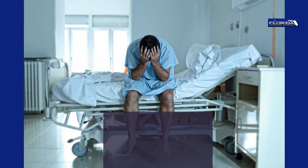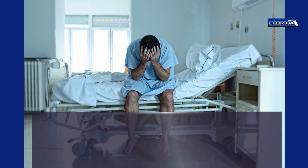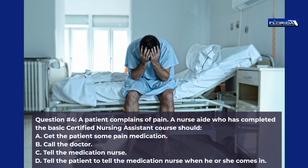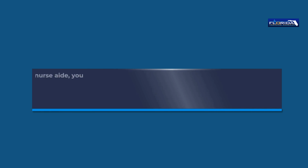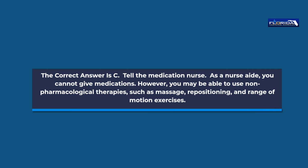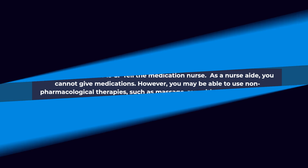Question number 4. A patient complains of pain. A nurse aide who has completed the basic certified nursing assistant course should A. Get the patient some pain medication. B. Call the doctor. C. Tell the medication nurse. D. Tell the patient to tell the medication nurse when he or she comes in. The correct answer is C. Tell the medication nurse. As a nurse aide, you cannot give medications. However, you may be able to use non-pharmacological therapies, such as massage, repositioning, and range of motion exercises.